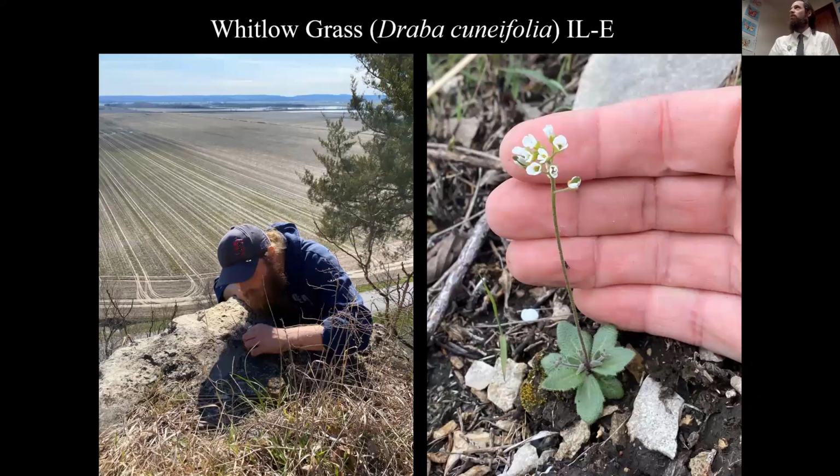We went in early April up to Monroe County, where they have limestone hill prairies and limestone cliffs. And this grows on the edges of cliffs. As you can see, Travis there is inspecting the rock very closely for the tiny little whitlow grass. It's actually a mustard. It's not a grass, so not a good name there, but Draba cuneifolia. And a key to identification on this is the notched leaves. So you can see the leaves have a little bit of teeth on them. And then the stem is really hairy, and the fruits are hairy as well.